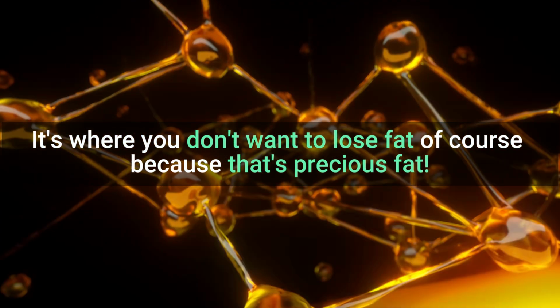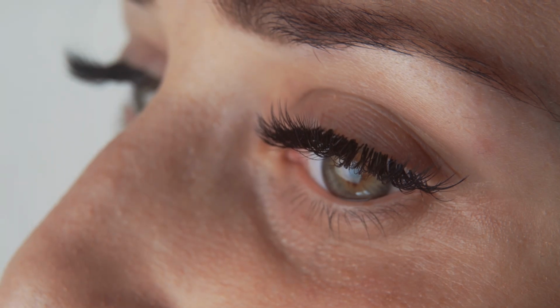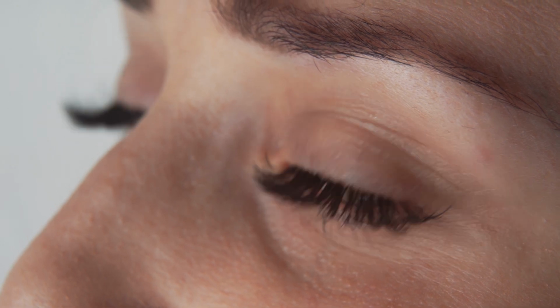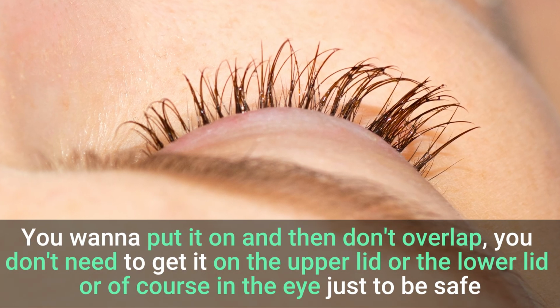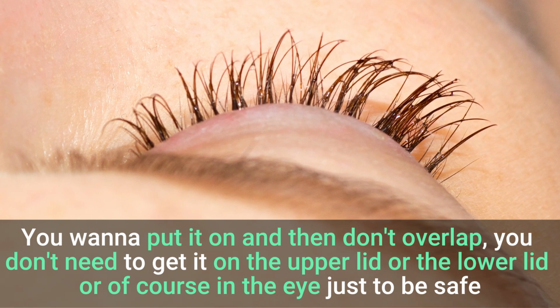Well, there is some prostaglandin effect of castor oil. I personally have never seen someone come in who's been on it who's lost their fat pads. There's no real data on this, but what I would say is you want to put it on and then don't overlap. You don't need to get it on the upper lid or the lower lid or, of course, in the eye, just to be safe.